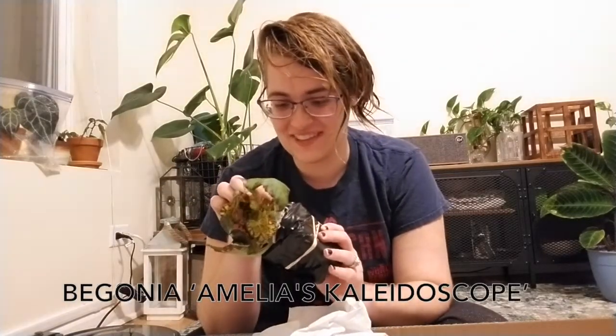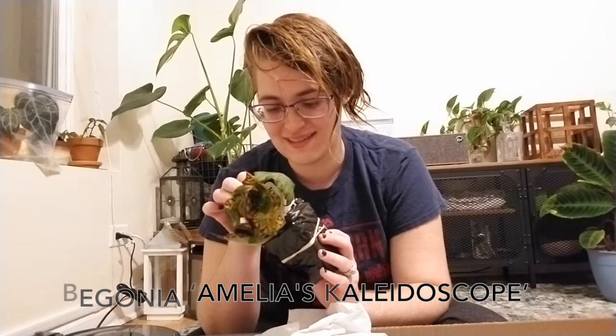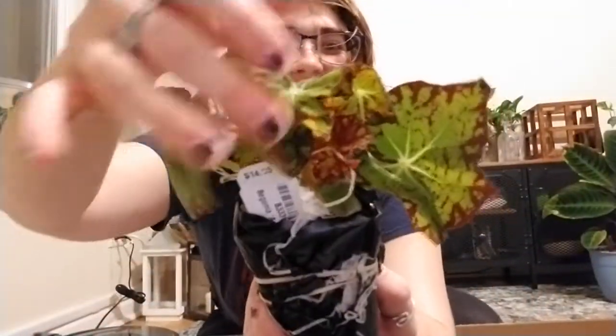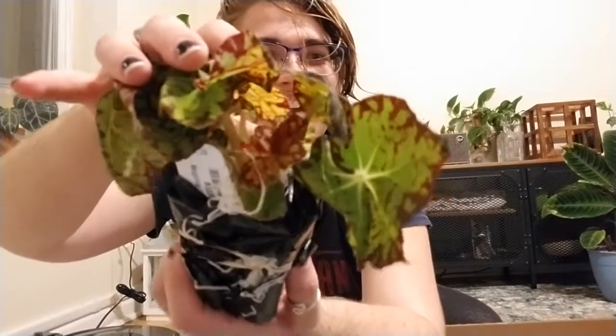Okay, so far so good. This is Begonia Amelia's kaleidoscope. Oh my god, yes. So she's a little wrinkly, but she's good. There's nothing in the package aside from like 2 tiny bits of dirt. Oh, what next? Ooh.